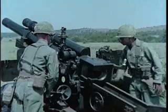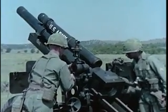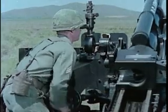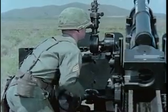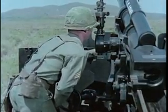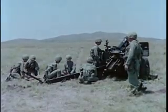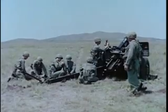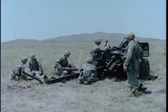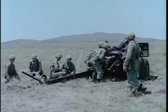Minimum elevation is minus 89 mils. Maximum elevation is 1,156 mils. A pintle-type mechanism allows 809 mils of traverse. This weapon fires semi-fixed conventional ammunition, hurling its 33-pound projectile to a maximum range of 11,000 meters. Like other field artillery howitzers, it also has direct fire and high-angle capabilities.